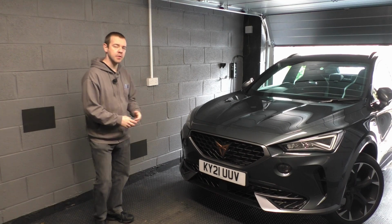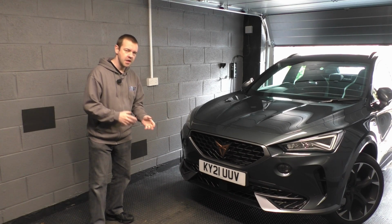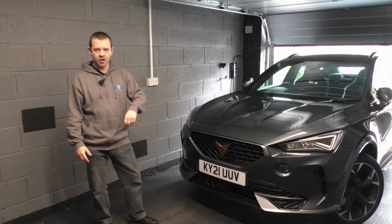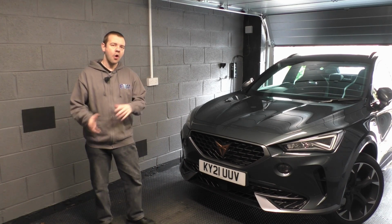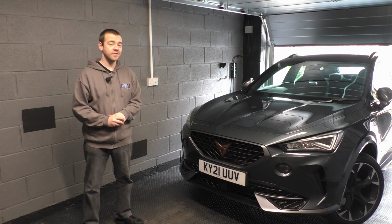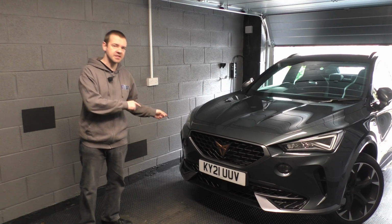Now, for those that are unfamiliar with Cupra, they're now a sister or sub-brand of Seat. What GTI did for the Volkswagen brand, the sportier versions, that's what Cupra was for the Seat Leon and Ibiza Cupras, basically. It was their sports version of their cars. The Formentor, though, now it's its own brand, is quite important, I think, because it's the first Cupra-only car, rather than just a rebadged somebody else's car.